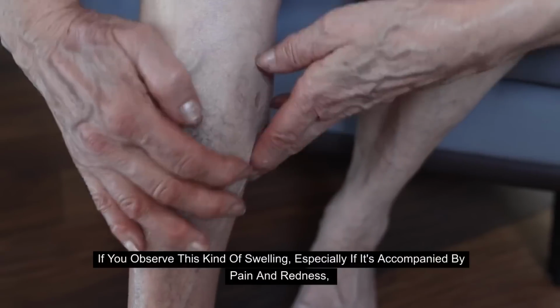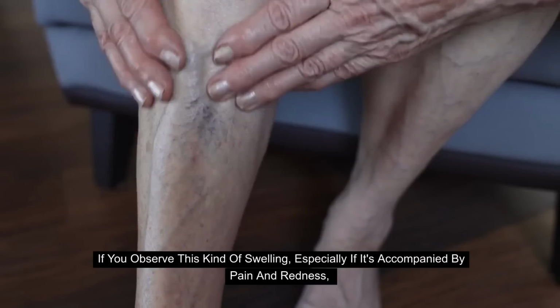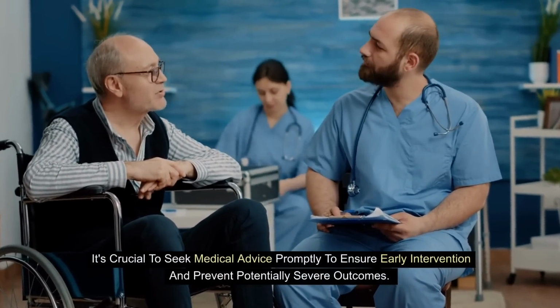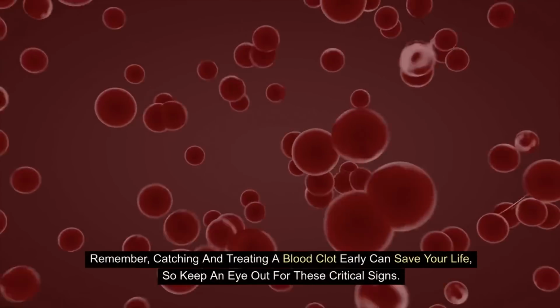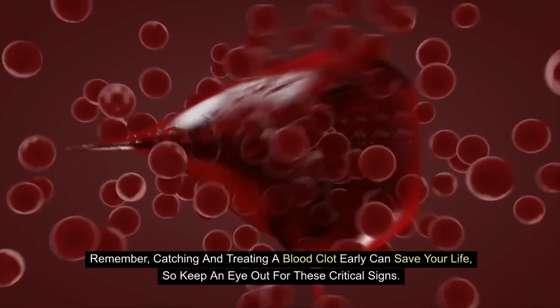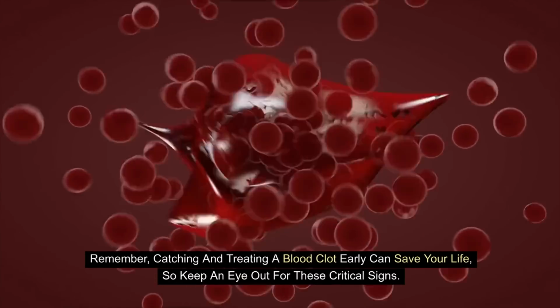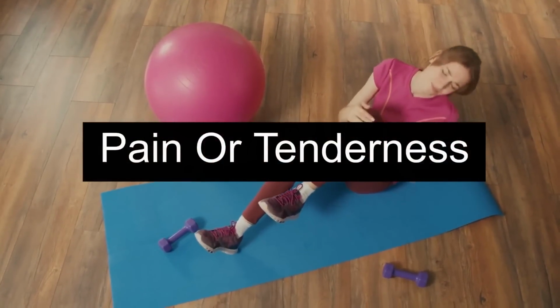If you observe this kind of swelling, especially if it's accompanied by pain and redness, it's crucial to seek medical advice promptly to ensure early intervention and prevent potentially severe outcomes. Remember, catching and treating a blood clot early can save your life, so keep an eye out for these critical signs. Number 2. Pain or tenderness.